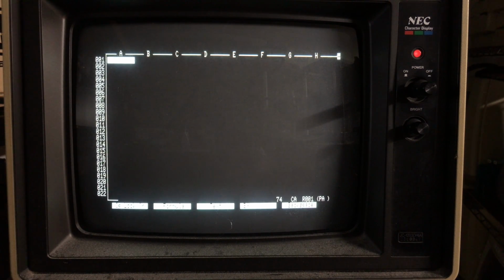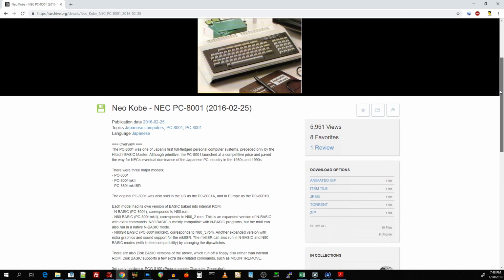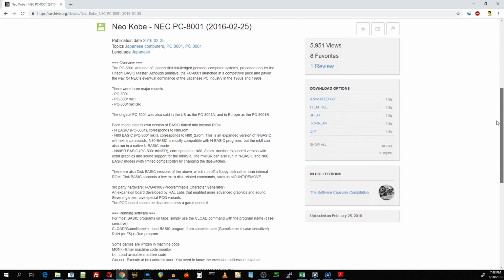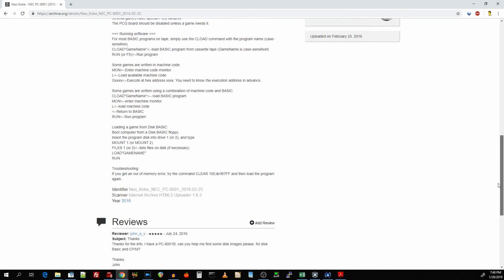The whole system works. As far as extra software goes, I found the Neo Kobe collection on archive.org. But the disk images look to be from a system paired with an 8031-2W or similar double-sided disk unit, and I only have the single-sided unit. For the CPM-based disks, I created a process to get software out of those images and onto real disks. Get ready, it's a doozy.